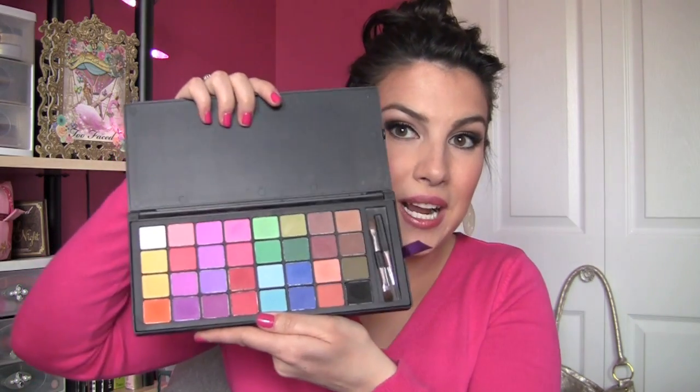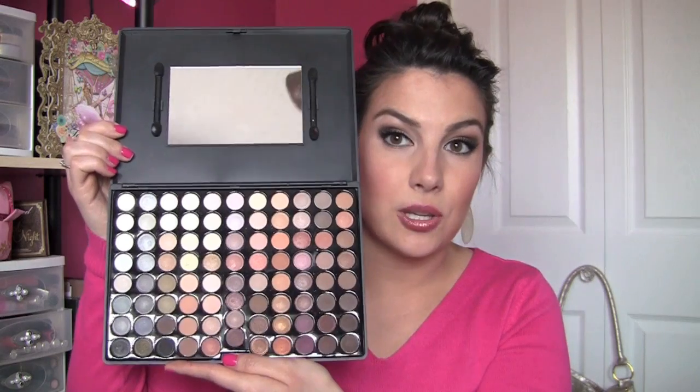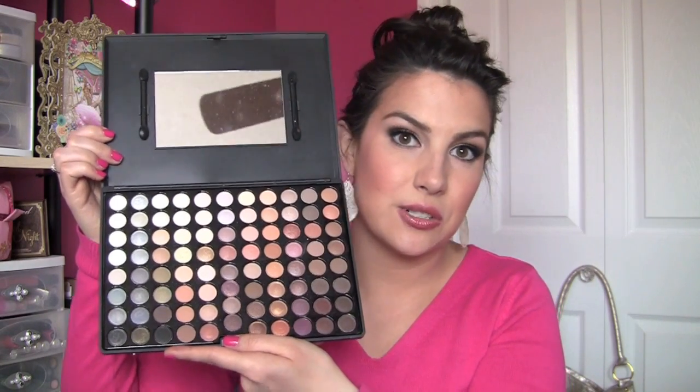They have a 42 color double stack palette that has this whole tray here of matte eyeshadows, and then you've got not only that, but a bunch of blushes in there. The 36 Smoky palette that I've mentioned numerous times is probably about half matte shadows and half shimmer. And then where neutrals are concerned, the 88 Warm palette is just wonderful. There's a lot of matte. There's also shimmer, but if you're looking for matte neutral basics, there's a lot there too.